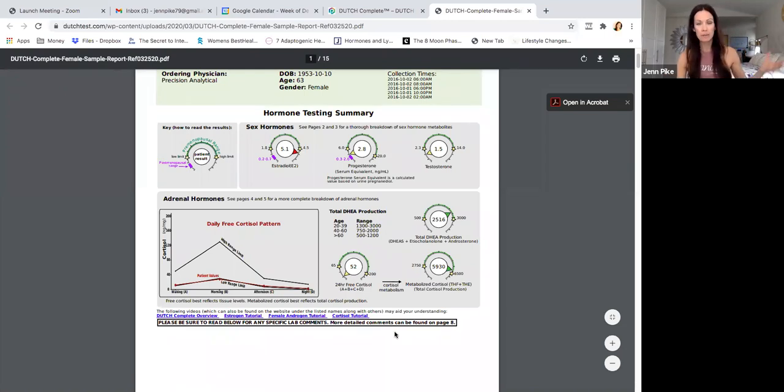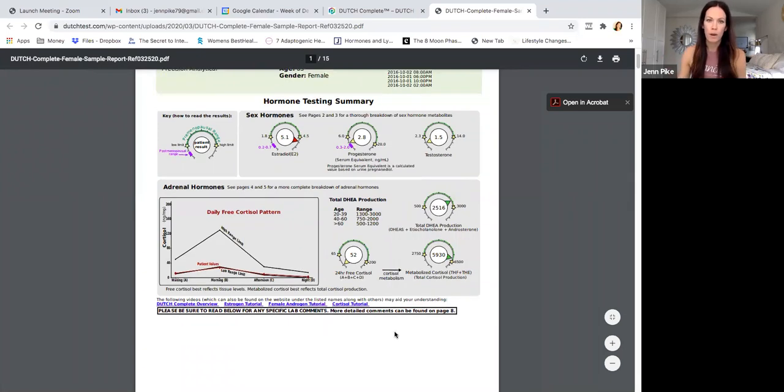It's not even the same. Like, you could contact Dutch, you can have a 15 to 30-minute consult for your results. They don't know you. They don't know your health history. They don't understand and know what's been going on. So it's not as gritty in its goodness as when you're working with somebody in that one-on-one capacity.